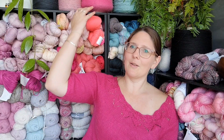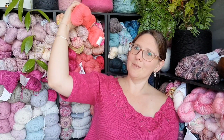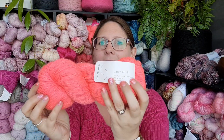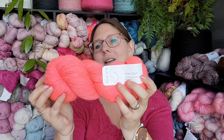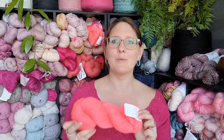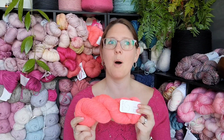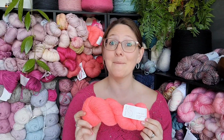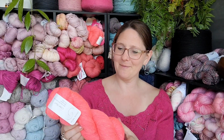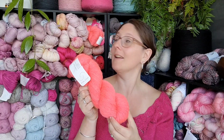So thoughts that I have for some summer knits. I got this beautiful yarn from my American Wool Swap from Megan and her friends. This is Pearl Soho Linen Quill. I did actually request some of this. I was like, oh, I hear so much about this yarn. I'd love to give it a try. So I said, can you send me either Bright Flamingo or Pink Pop? And she picked the Bright Flamingo, and man, is it bright. It's so fluoro, but it's this beautiful coral colour.